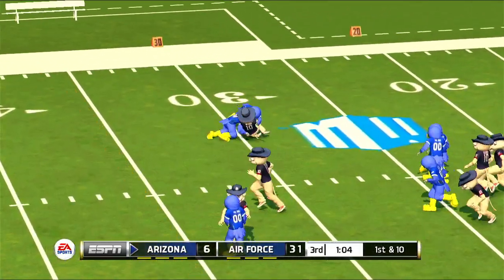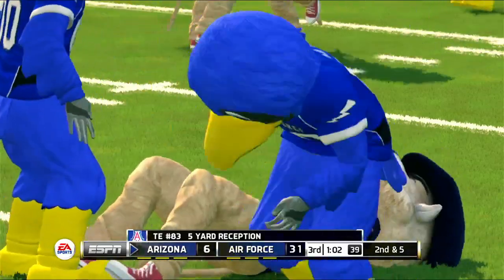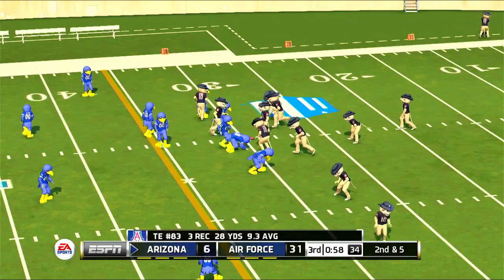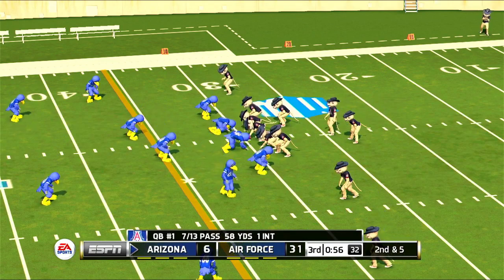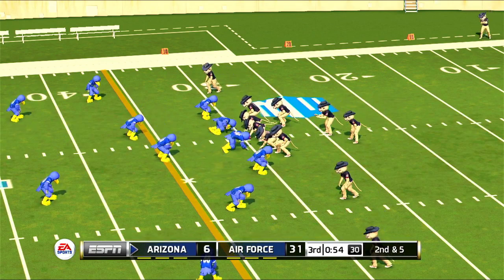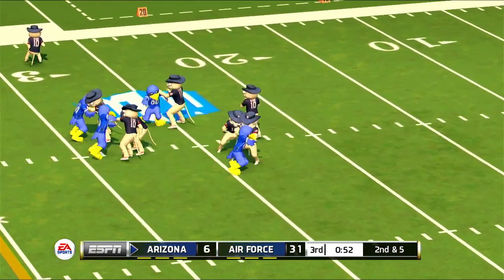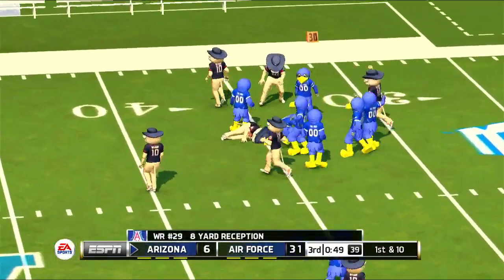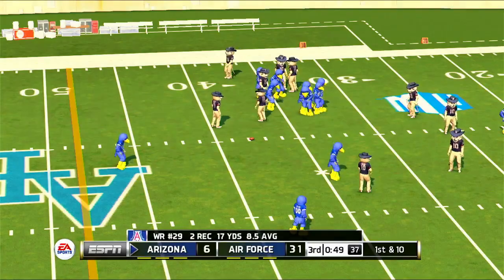Caught with room to work. He's tackled at the 30. Gain of 5 yards. That brings him second and five. And he is tackled right around the 38-yard line. Nice pickup as they connect on the pass play.